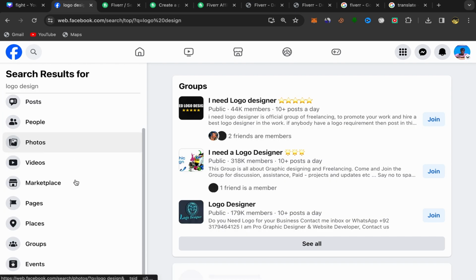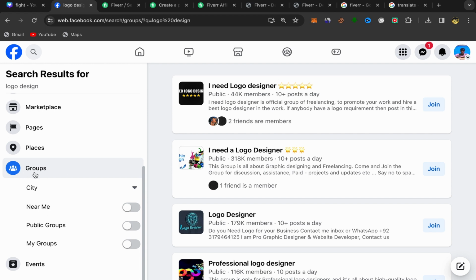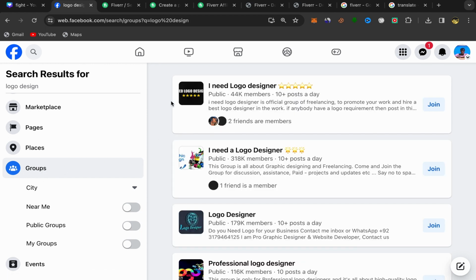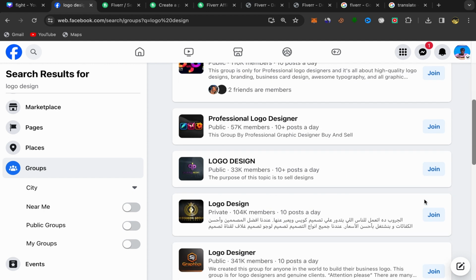I want you to pay attention in this step. Scroll down, you have the search results here. Scroll down over here and click on groups, okay, because we need Facebook groups. Click on groups, and here you go. You will find a lot of logo design Facebook groups that you need to join, okay. So make sure to join all those groups, okay.